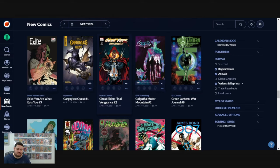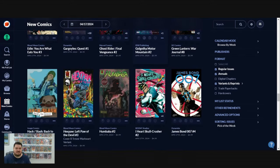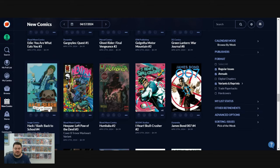Ghost Rider Final Vengeance number 2. I did not see this on the rack. I'm not sure if it did or did not come out this week. Definitely want to pick that up because the Hood as Ghost Rider totally has me interested. Hack Slash Back to School. If you're into Hack Slash and, you know, a serial killer of serial killers, that is for you.